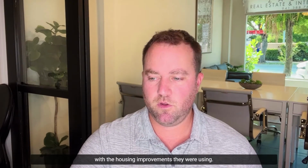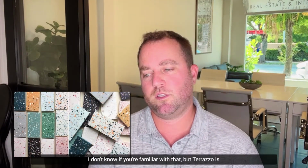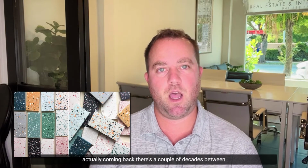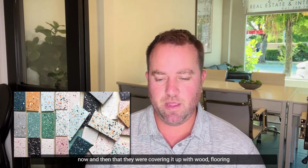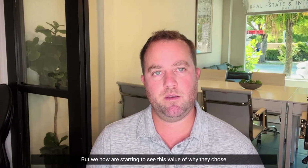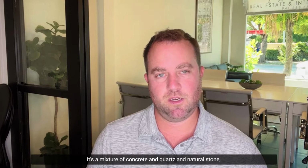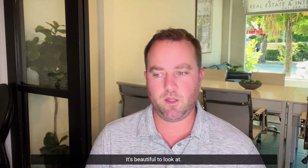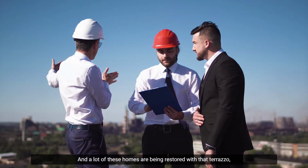The housing improvements they were using: these houses were on slabs. They were using terrazzo floors. I don't know if you're familiar with that, but terrazzo is actually coming back. There were a couple decades in between now and then that they were covering it up with wood flooring or carpeting or whatever else, but we now are starting to see the value of why they chose terrazzo floors. It's this mixture of concrete and quartz and natural stone, which keeps the house cool. It's cool to the touch. It's beautiful to look at. So it is coming back, and a lot of these homes are being restored with that terrazzo.